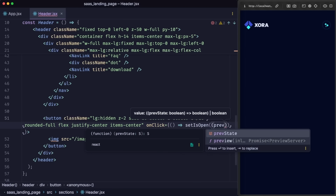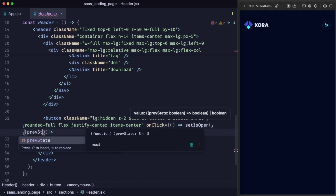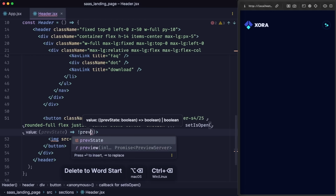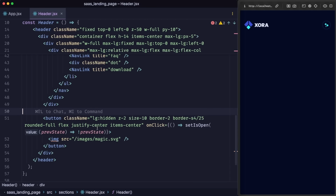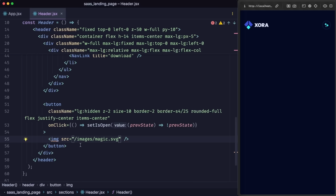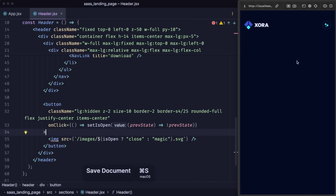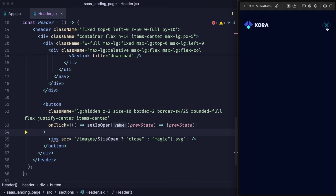And whenever you're changing the state with the previous version of the same state, you have to get the prevState. And then in the callback function, we can say not prevState, which is basically going to toggle it from off to on and from on to off. Now we can modify what this image shows depending on the state. So we can make the source a dynamic template string like this. And we can say /images/ and then dynamically, if isOpen is true, then we can render a string of close, else we can render a string of magic, and then we can end it with a .svg. Now, if I click it, see how it changes on click.